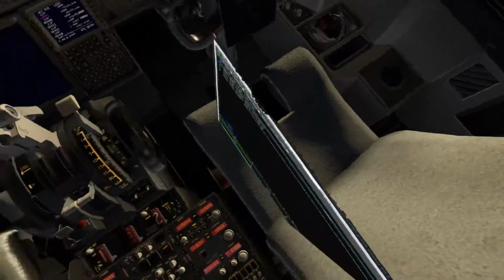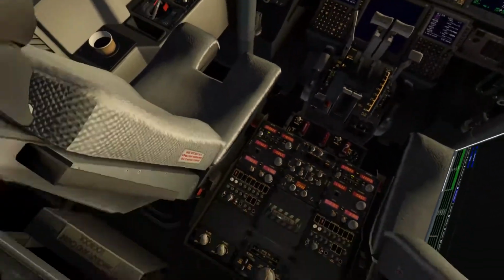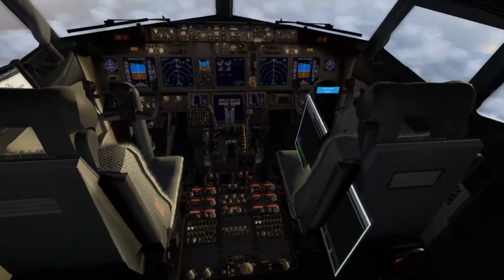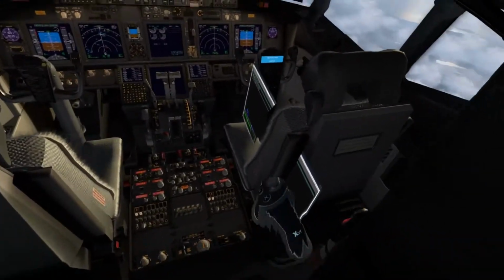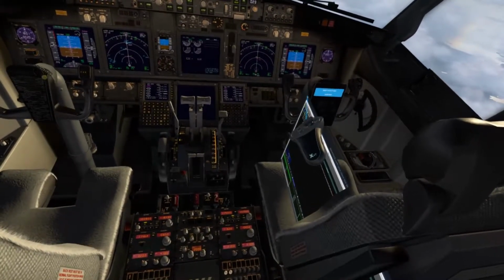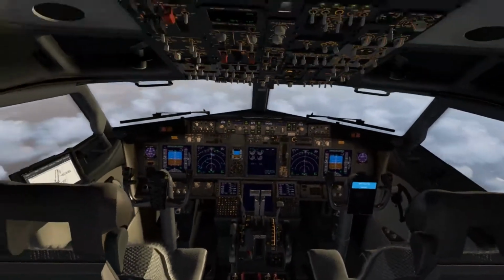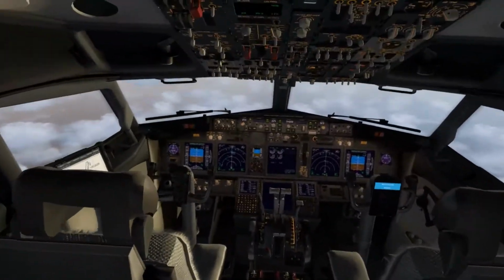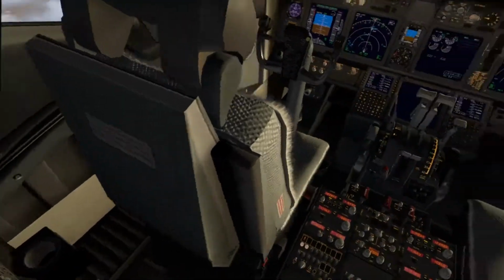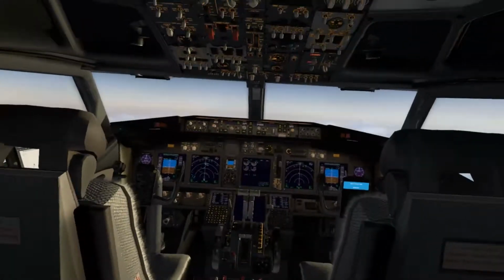Let me just get out of my seat here and basically pop you off. Can we do that? Yeah. Nice view from here, sitting down in the jump seat.